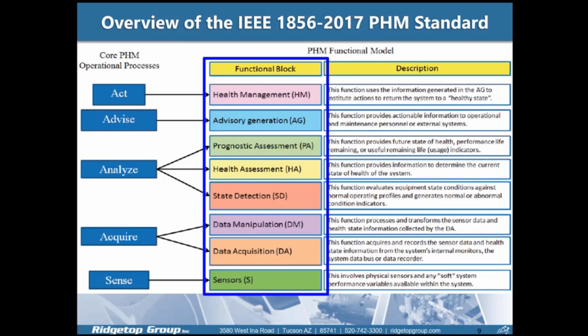and machine learning techniques. For the advice process, we have advisory generation, which builds on the health and prognostic assessments to provide actionable insights and recommendations. These recommendations guide operators and maintenance teams on what actions to take. For example, what part should be replaced or when the repair should be scheduled. Lastly, for the ACT process, we have the health management block, which uses the insights and advice generated to take corrective or preventative actions. It ensures that the system returns to a healthy operational state, optimizing performance and reducing downtime.